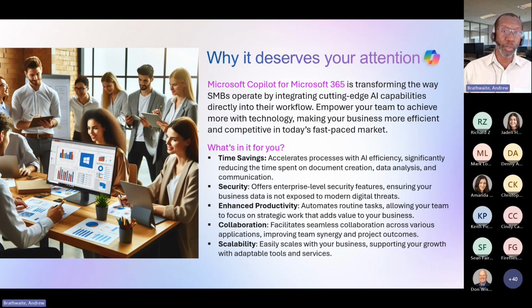I'm not overly technical, so that's why I'm not getting into the weeds where those things are concerned. My background is in sales, and that's why this is a decidedly user-focused discussion and presentation, just to help you get your head around the use cases and the value of it and how you would use it and why you ought to use it. So it is transformative. And SMBs, small and medium-sized businesses, operate by integrating cutting-edge AI capabilities directly into their workforce, or it's transforming you to do that.